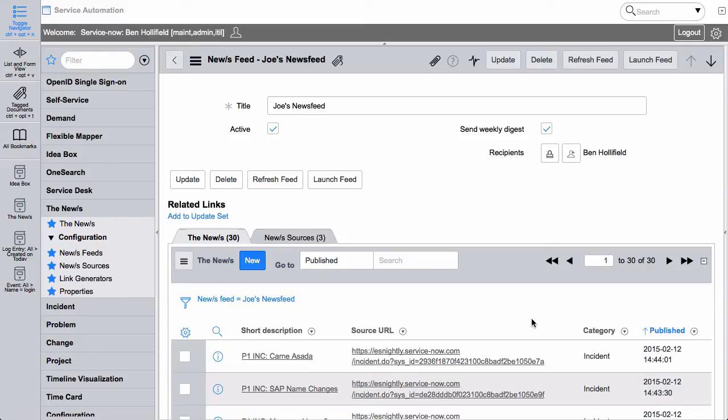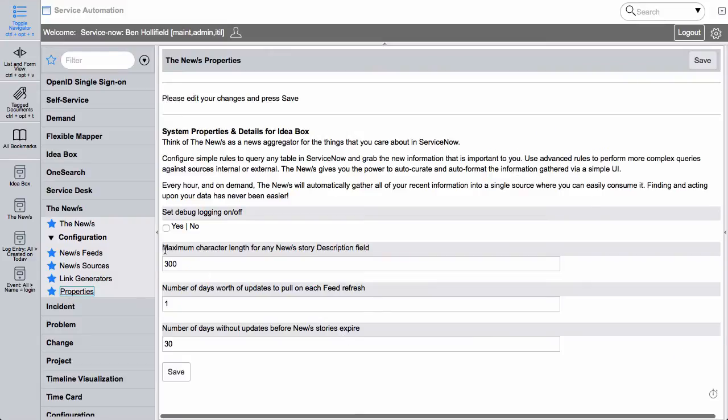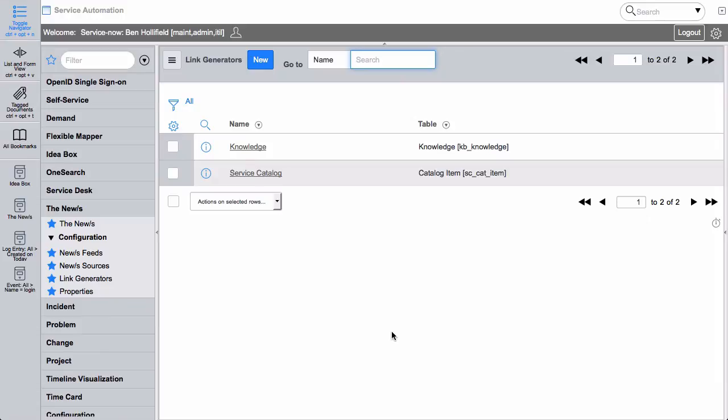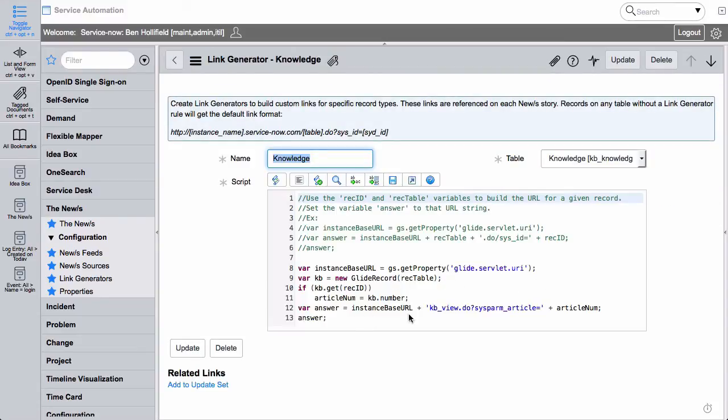So you're seeing that there's a lot you can do with this. It's a very flexible app with a lot of different capabilities, and there are some additional little things here we won't go too deep into, like properties around character length and how to age out certain news stories. And then we also have link generators. The source URL links that we include in each news story might be different based on the table you're going into. So we're enabling you to build out the URLs so you can link to the record in the way you need to, and so that whenever you click on a story, it takes you where you need to go.